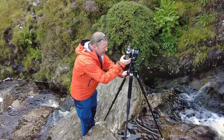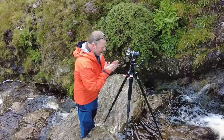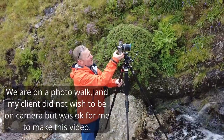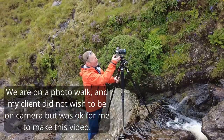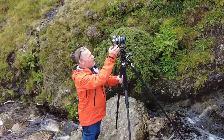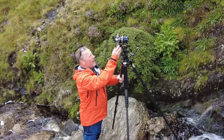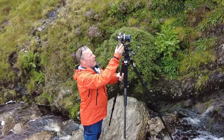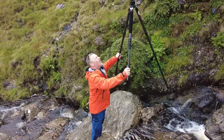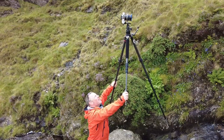Right, so I'm going to put the 10 second timer on, and my client is actually being good enough to hold my camera for me. I mean, what sort of a workshop is that? How brilliant is that? So let's put the 10 second timer on. Let's focus somewhere in the background a bit more, and then we'll give it a bit of a go, see what happens. 10 second timer, hold her up, keep me balanced, keep it still.